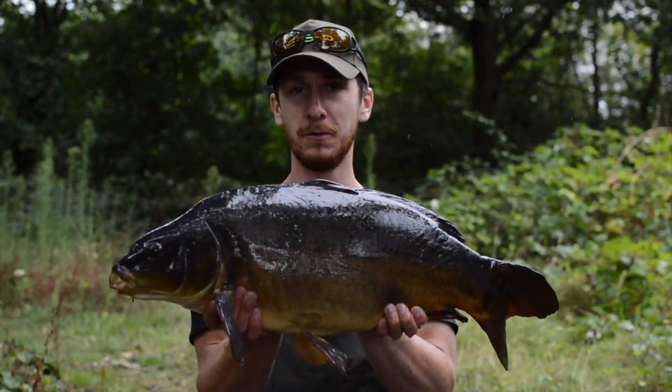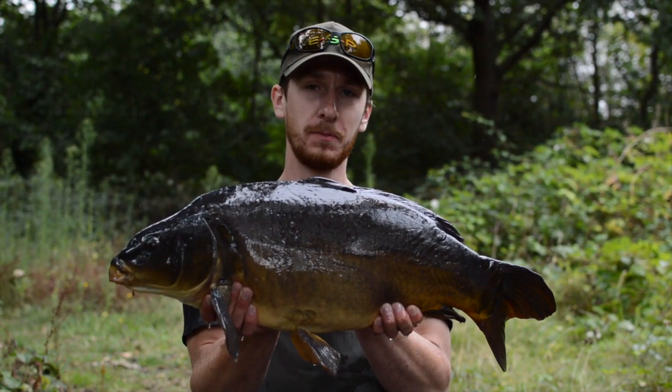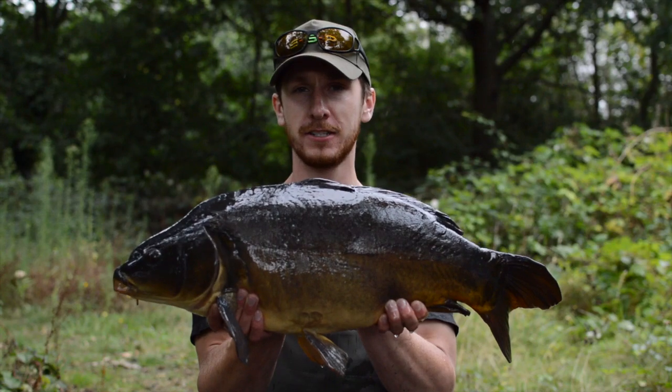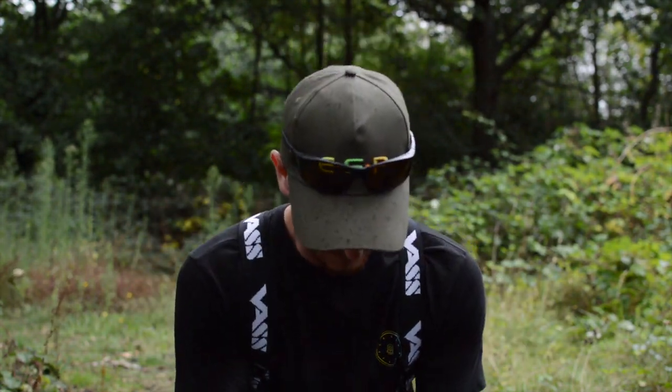Just had this lovely little mirror, proper little cherry to top off the day. It's not going to beat Cluster, but still a lovely way to finish the session. That'll do.